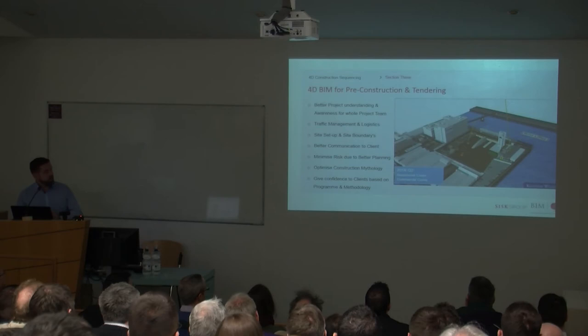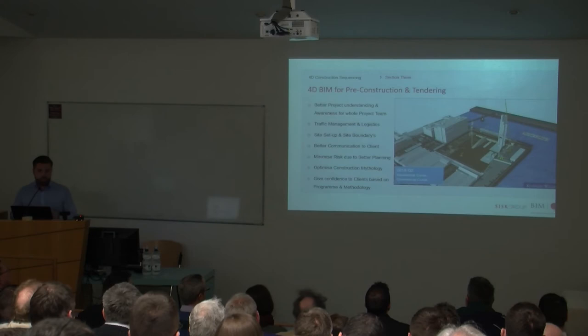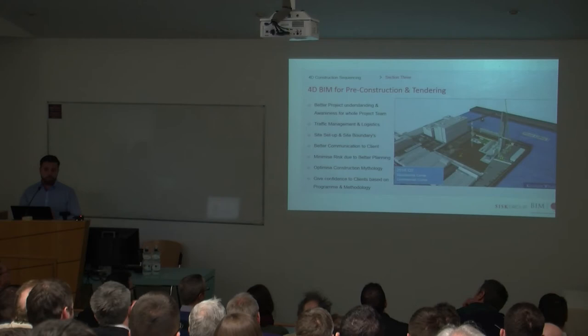So this is Capital Dock where we're currently. This was probably key to making the decision to the client that we could meet the program, when they could move into the building, the fit out, and how we're going to be affecting the surrounding buildings.